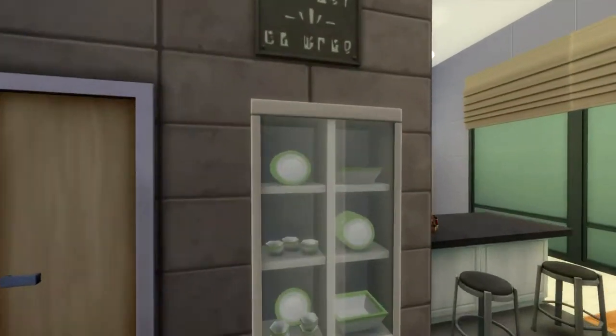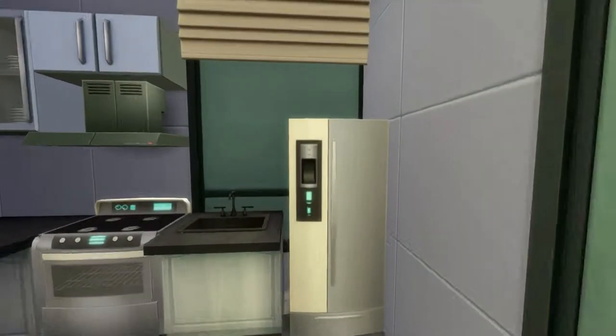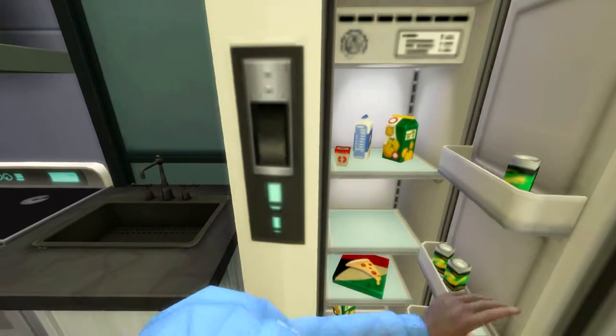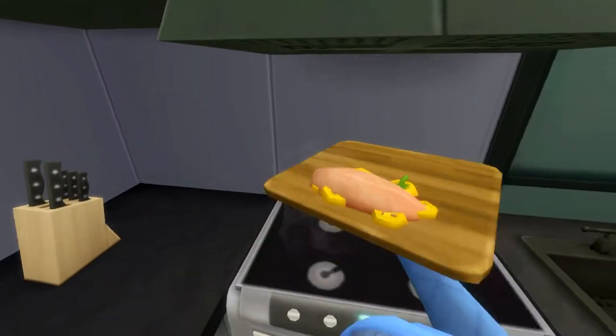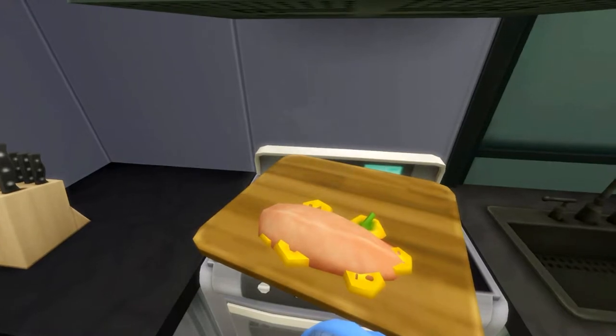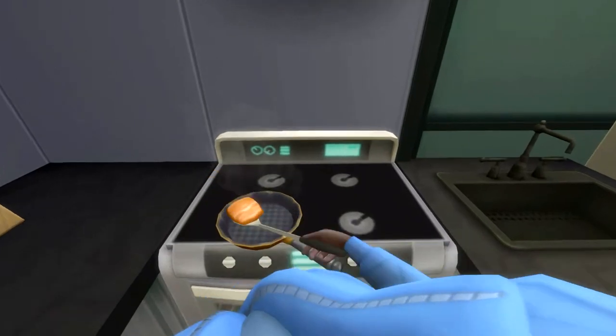Alright, let's check out this kitchen. This kitchen is a really open floor plan kitchen, not really a room. And I thought we would make a nice mud bass here, fish for the Pier Palace. We usually bake, but I think fish would be more fitting for this house. Everything feels like a fisherman's house.